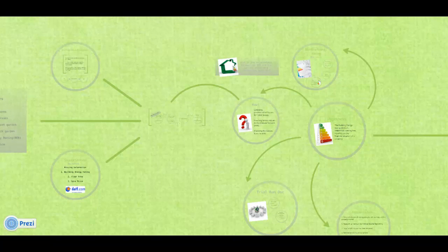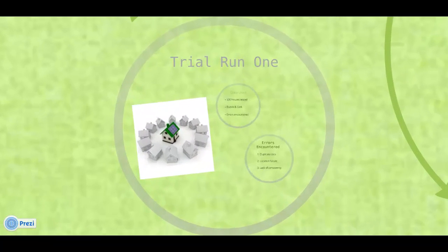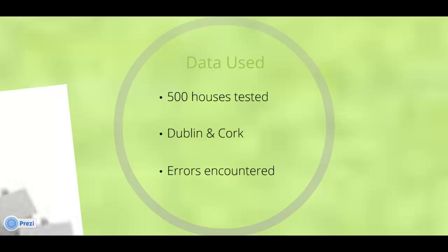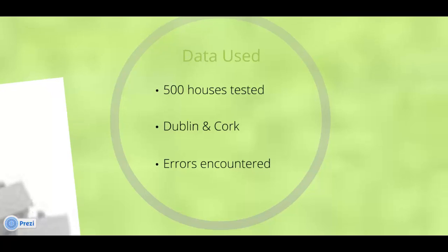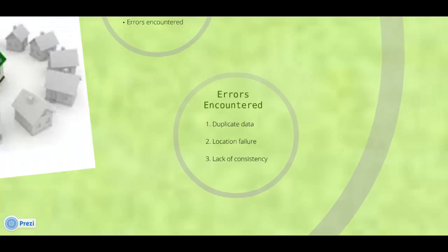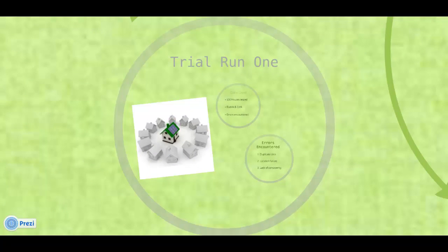Once the data was collected, a trial run was completed. The data used in the trial run consisted of 500 houses from both Dublin and Cork. Unfortunately, some errors were encountered. These errors included duplicated data, failure for location to have an impact on the sale price, positive or negative. There was a lack of consistency with regards to the data provided. It is important to note that although the model failed, it uncovered the errors present within the data and enabled me to make the relevant changes.